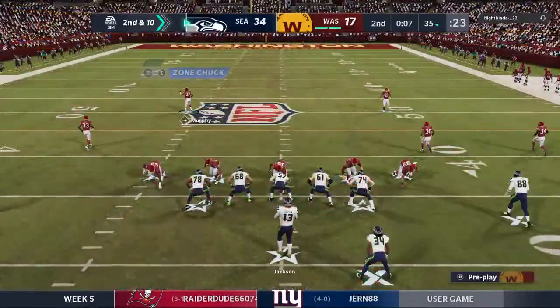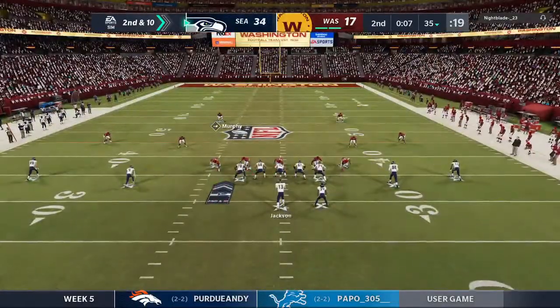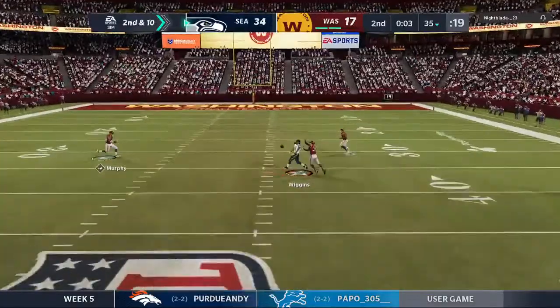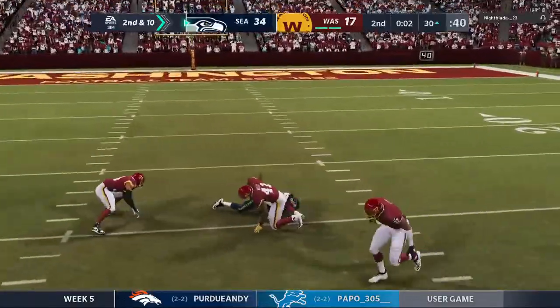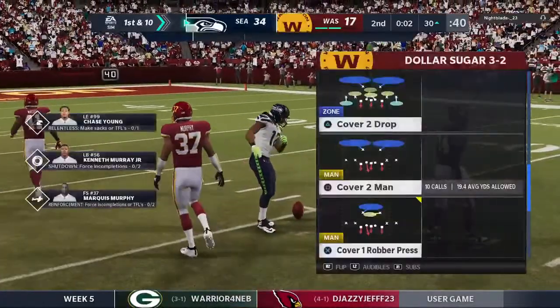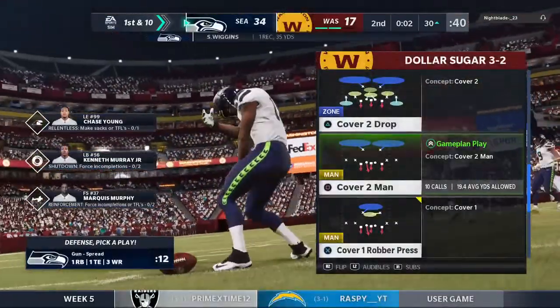Here's 2nd and 10 now from the 35. Throwing again. Jackson. Oh, he's able to outmuscle him here as he pulls it in. Perfect, baby. Good shot.